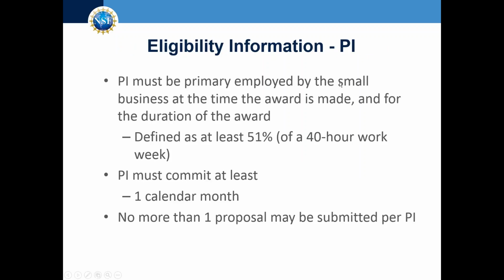How about eligibility information for the PI? The PI on a project must be primarily employed by the small business at the time the award is made. So you could submit your proposal without being primarily employed at the small business, but at the time the award is made, you must agree to make that your primary place of employment, and this is defined as 51% of a 40-hour work week. A lot of people apply thinking this means they could work at night or on weekends. That's not true. This has to be your primary place of employment. And the PI must be able to commit at least one calendar month to the project as identified in the budget.